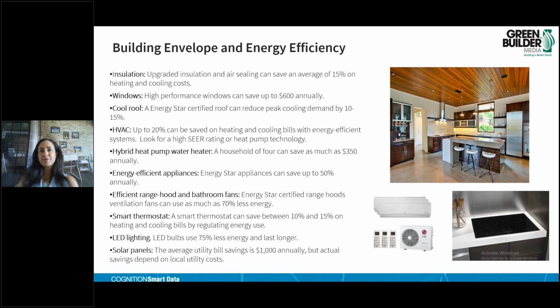So if we look at the building envelope elements from insulation and windows, cool roofs, et cetera, there's a lot of options now that, again, are at price parity or maybe have a little bit of a markup, but have such a fast payback period that the value proposition is there. And then as we move inside the home into things like mechanical systems, HVAC, water heaters, energy efficient appliances, smart controls, et cetera. Again, these things have really become a no-brainer.